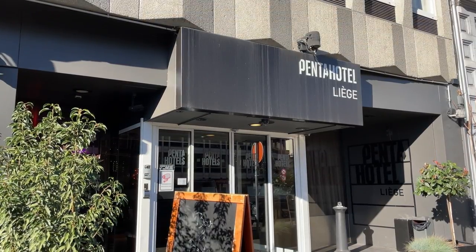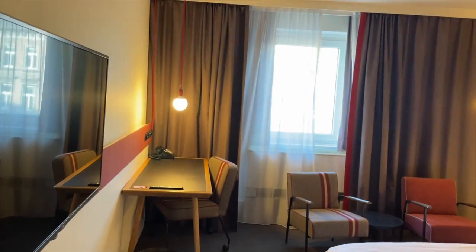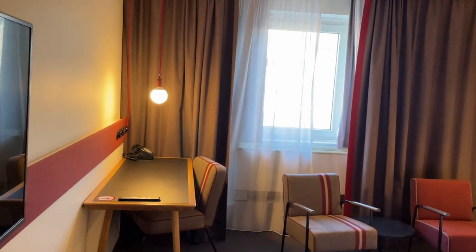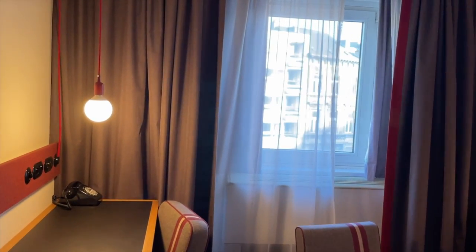I decided to stay at the Penta Hotel in Liège. It's a very nice location, really close to the center. You can literally walk to the center. You don't have to drive. You can reach so many things just from that location. And I like the setup of the hotel. It's just an interesting one.